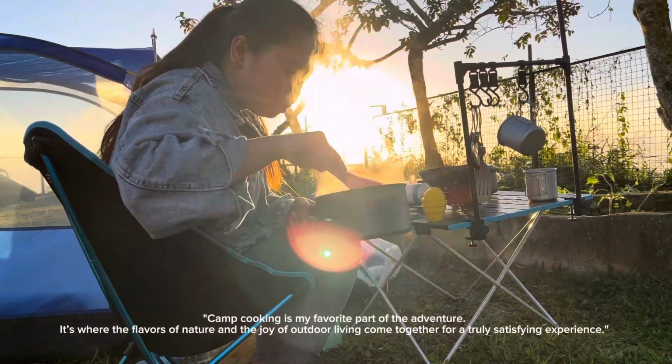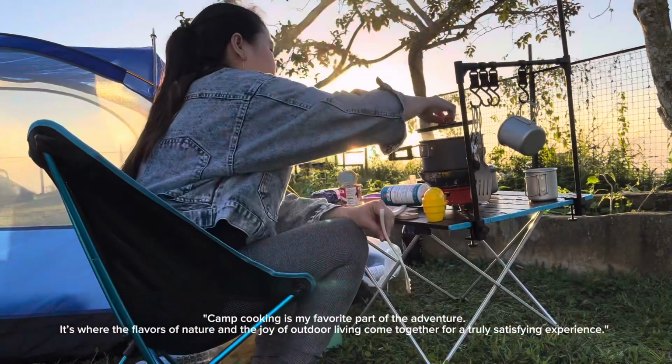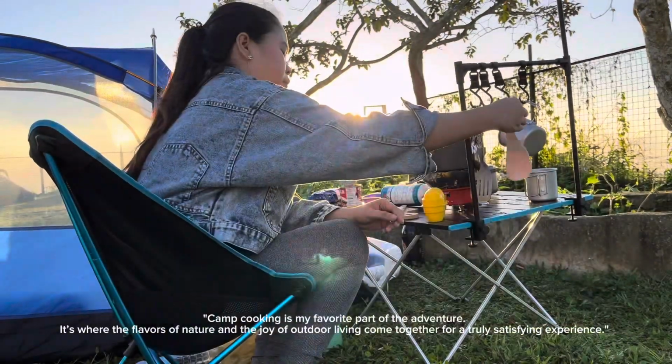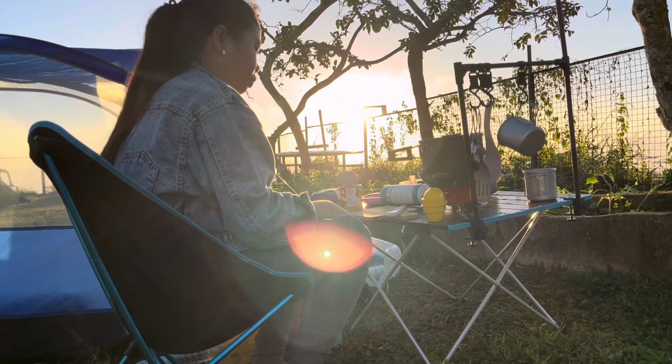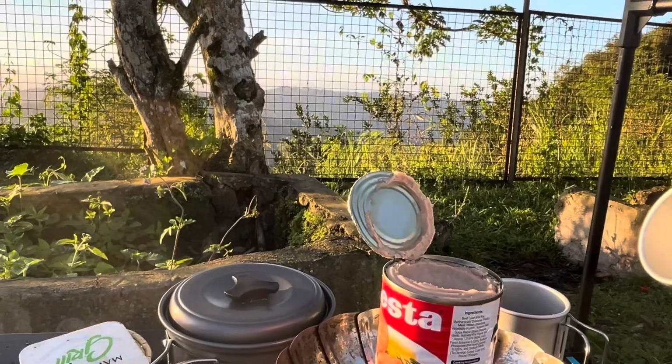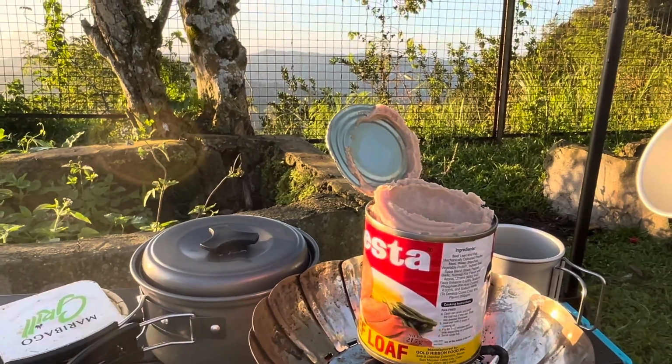is my favorite part of the adventure. It's where the flavors of nature and the joy of outdoor living come together for a truly satisfying experience. Doing it this way makes our lives easier.